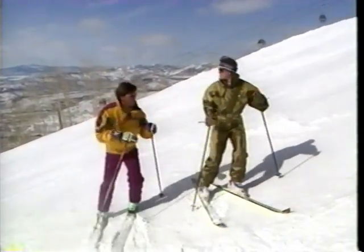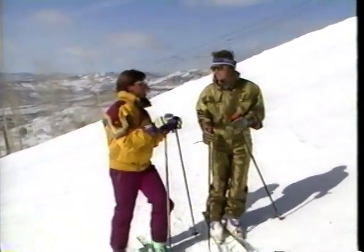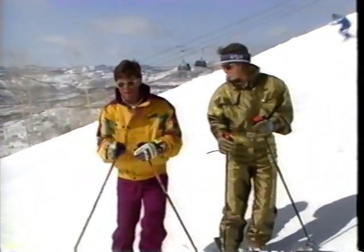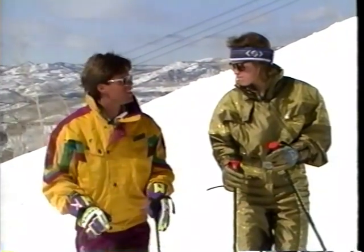Okay, Kath, now in order to keep up with the bumps that we're about to ski soon, you need to be able to turn consistently. Okay, so we're gonna start off with some wider turns across the hill, then get tighter and tighter, keeping good pressure on our skis. Okay.